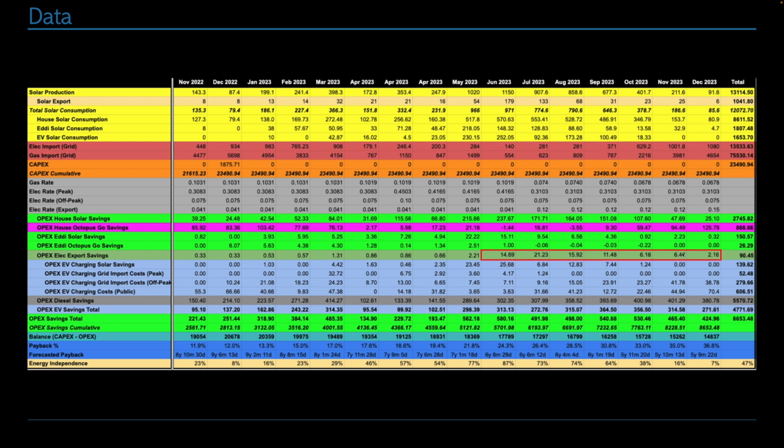But I've highlighted this whole section in red again because what I've done is I've combined the numbers that Octopus are paying us for all of these months together with what Scottish Power are paying us. So these numbers are all roughly double what they would normally be, but that's what I'm getting.